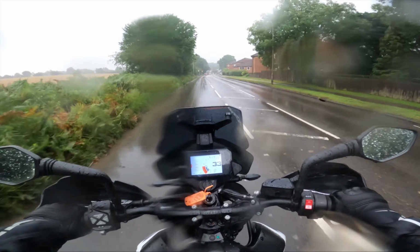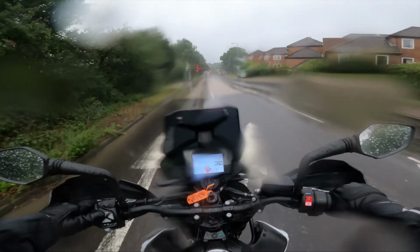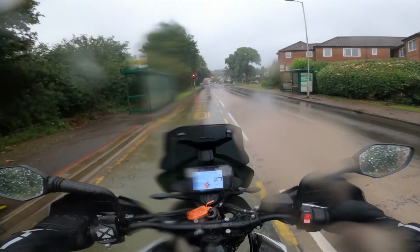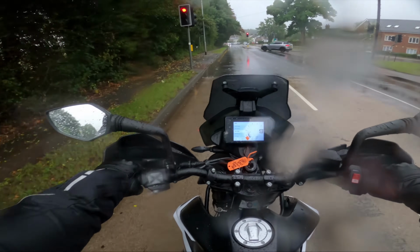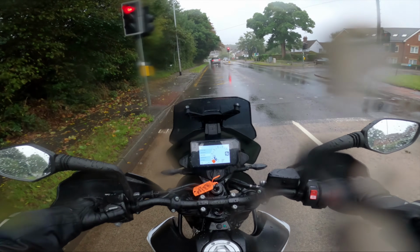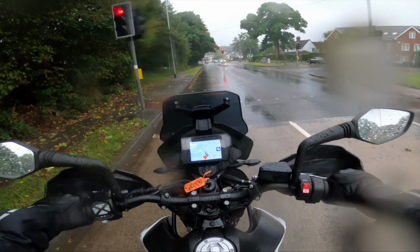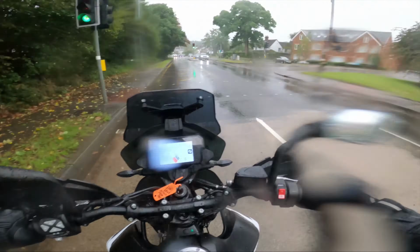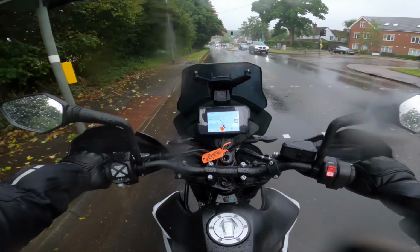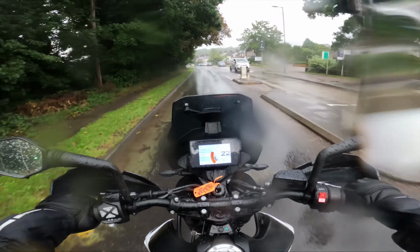Talking about the screen, very bright, very clear. Let's go through it, perfect time because I'm coming up to the traffic lights. So you've got ride modes, you can obviously change that. Street, rain, oh look, there's a rain mode. Throttle's closed. So we're in rain mode. I assume, like everything else, that will just dull the power.